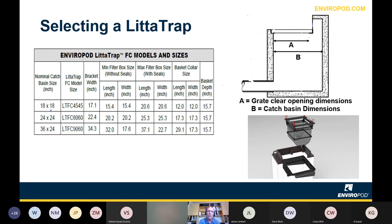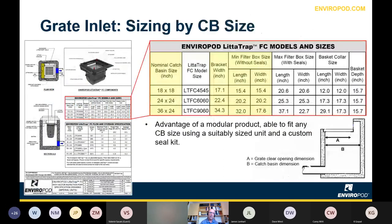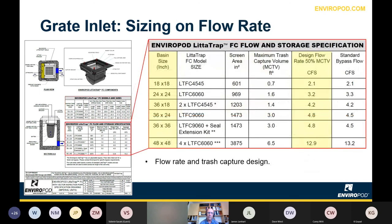Now, engineers do this all the time, so we do have this type of sizing table to choose from. That way, the engineer can select the right LittaTrap unit size for that particular catch basin. Based on those measurements, or if it's a standard type catch basin, it's pretty easy to just reach for that particular model on the actual sizing chart that we have here and select it for specification.